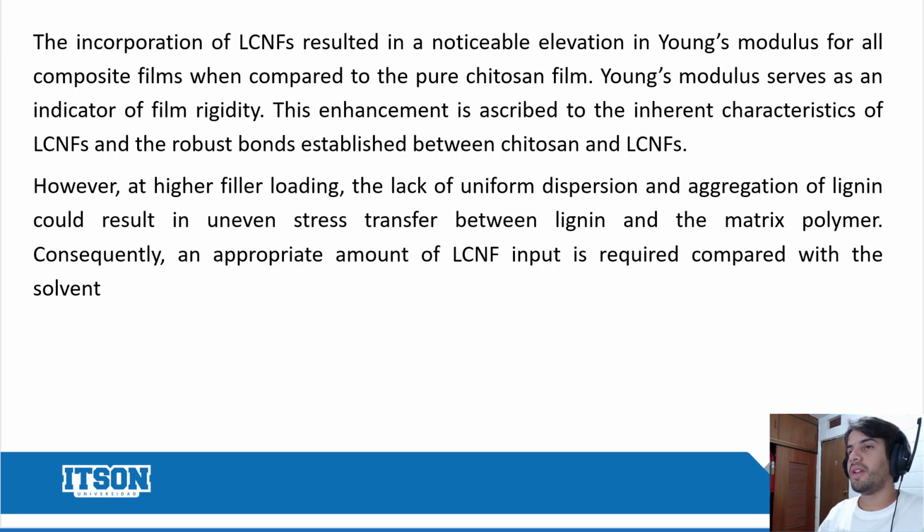The incorporation of LCNF resulted in a noticeable elevation in Young's modulus for all composite films when compared to the pure chitosan film. Young's modulus serves as an indicator of film rigidity. This enhancement is attributed to the inherited characteristics of LCNF and the robust bonds established between chitosan and LCNF. However, at higher LCNF loading, the lack of uniform dispersion and aggregation of lignin could result in uneven stress transfer between lignin and the matrix polymer. Consequently, an appropriate amount of LCNF input is required compared with the solvent.